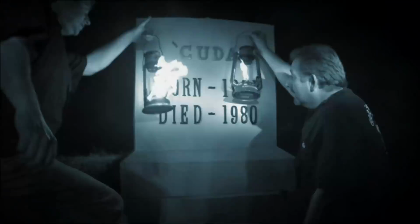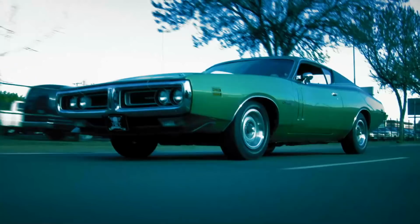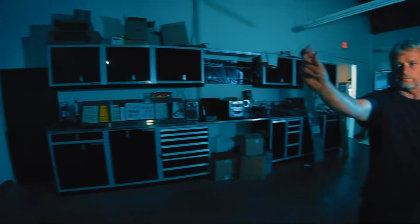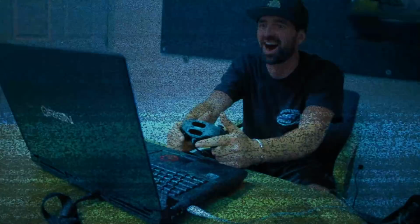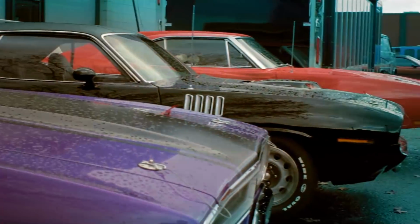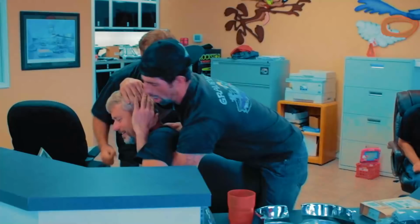Got that car coming to get you, Barbara. The unburied dead are coming back to life. I'm Mark Warman, and together with the most critical man in the world, Daren Kirkpatrick, my son-in-law, Josh, and my best friend, Roy, we bring dead muscle cars back to life, to exactly the way they were on the day they were born, if we don't kill each other. It's gonna be a bloodbath.